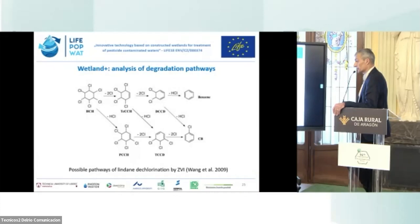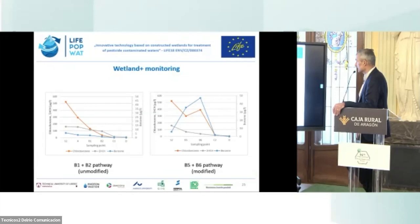in individual segments of the system, and again we comparatively displayed the concentration of these constituents, benzene and monochlorobenzene, in unmodified and modified parts of the system. And we can see that in the modified system there is a very significant increase of these intermediates in comparison to the unmodified sections.